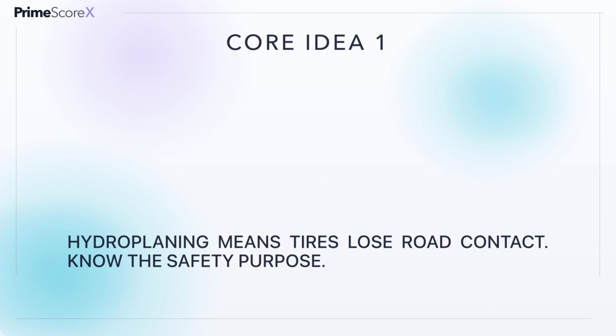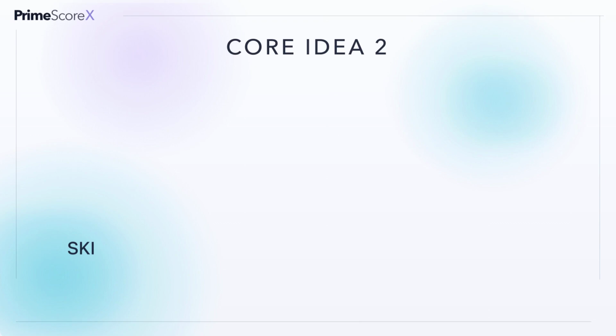First core idea. Hydroplaning means tires lose road contact through water. Do not treat this as a definition only. Connect it to a real driving situation. The exam may describe the same idea through a scenario, a warning sign, a vehicle condition, or a choice between two actions that both sound reasonable.